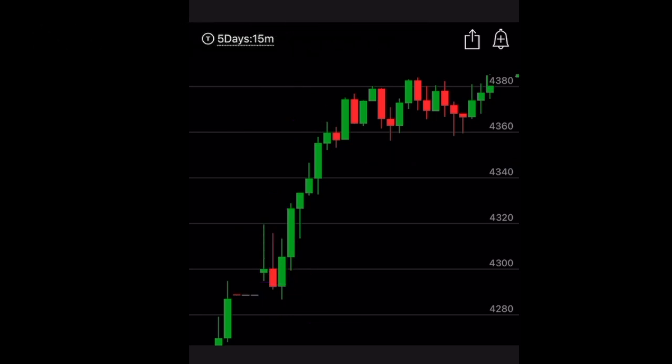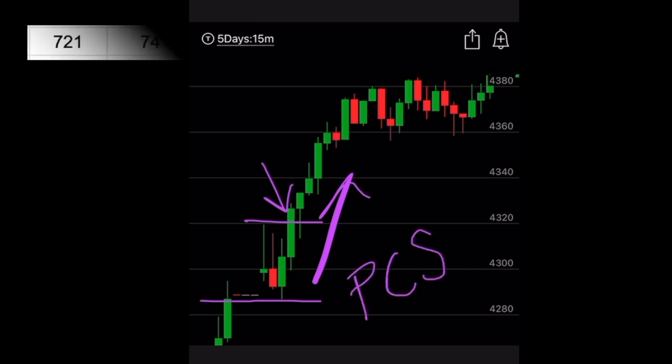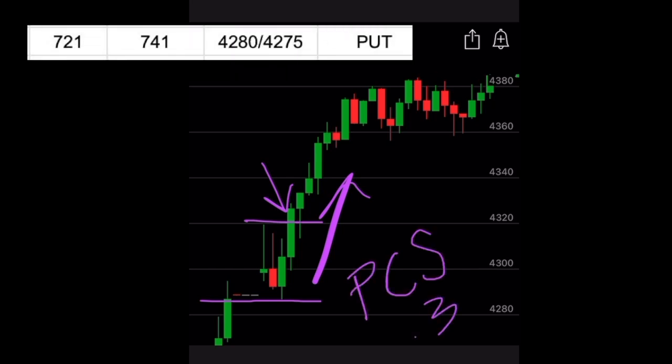Instead, it bounces nearly perfectly on this gap and then reverses to the upside for the rest of the day. So when this break happens on this candle, the second breakout, I do get short a put credit spread, and I close it after I capture 35 cents.